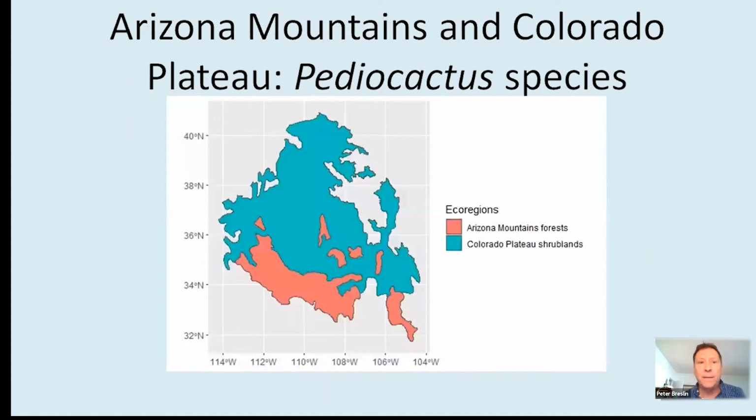So we're going to start with the Arizona Mountains, Colorado Plateau, and we'll talk a little bit about Pediocactus species, which for some growers, especially out of habitat conditions, are very challenging.